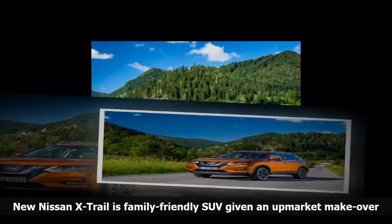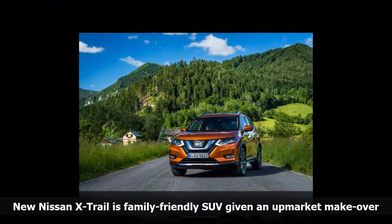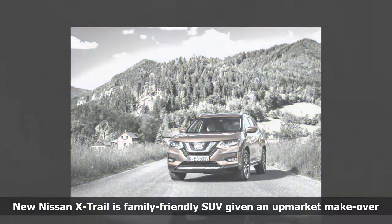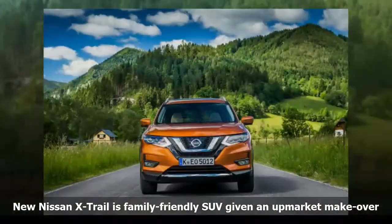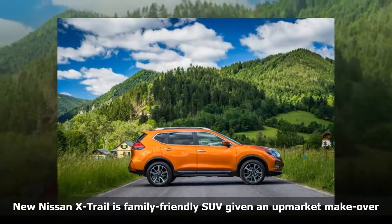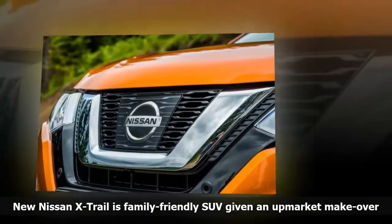Standard equipment includes cruise control with speed limiter, Bluetooth connectivity, manual air conditioning, electric folding/heated door mirrors and alloy wheels. Depending on the grade chosen, other available features include an opening panoramic sunroof, leather upholstery, privacy glass, dual-zone automatic air conditioning and roof rails. The X-Trail has already proved its worth to millions around the world.